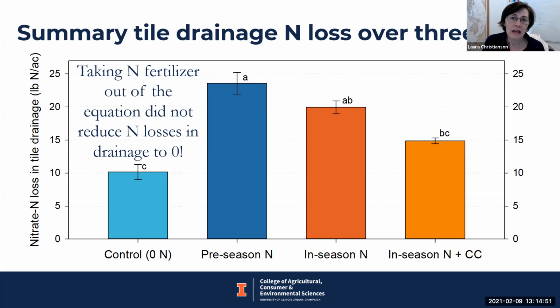soil. And when we think about our very valuable, rich, amazing soil in Illinois as a resource, I hate to think that we're losing nitrogen that's naturally inherent to our soil out through our tile drains. And indeed, we see we were losing 10 pounds of nitrogen per acre from the soil out through our tile drains with those zero nitrogen control plots.